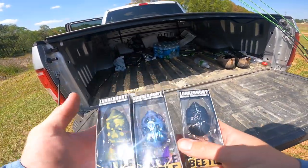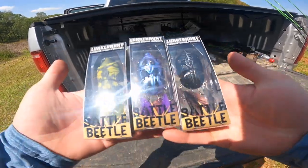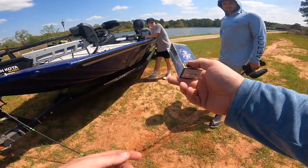All right, folks, we made it to the water. Got our little battle beetles. That's gonna take me a little while to remember. I think we're gonna tie all three of them. We've got Logan Anderson fishing back up in the mix today. He's gonna help us with a little experiment.